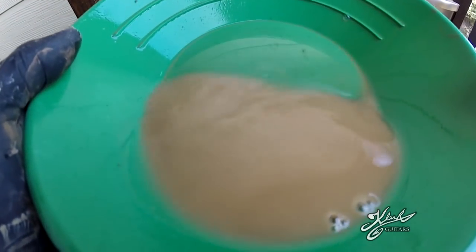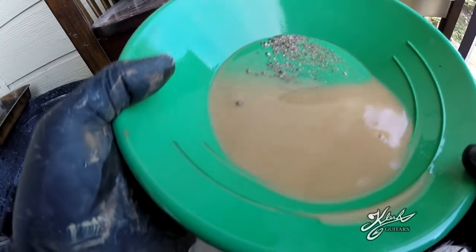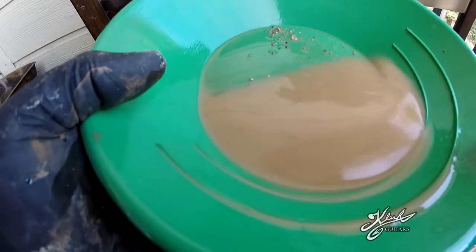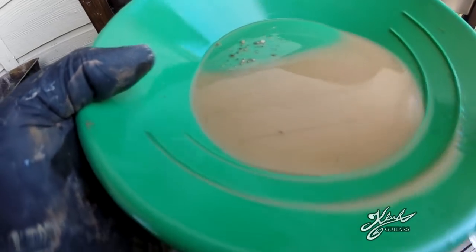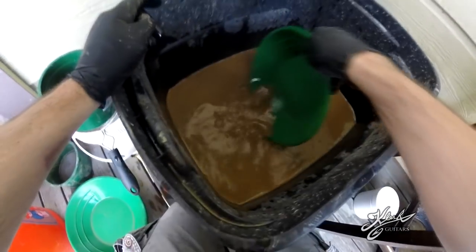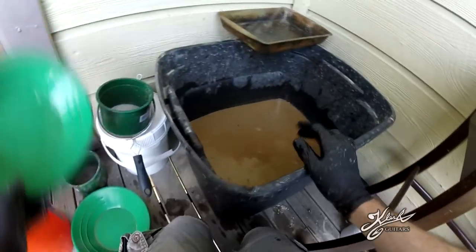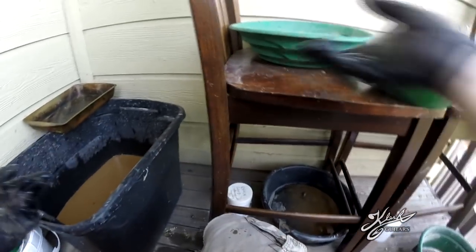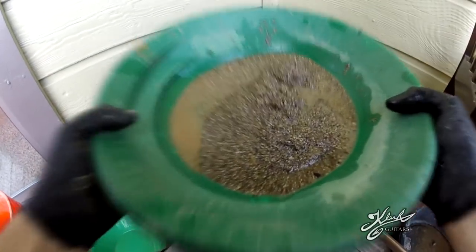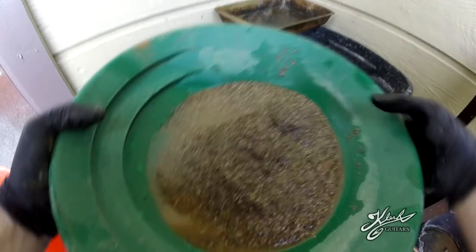There is some black sand in it that must have got through, or didn't get washed through, I should say. However, I'm not finding any gold in this one either. I really wasn't expecting to. If there was gold in there, those would be nice little pickers. Yeah, not expecting to find that kind of stuff. All right, so let's go ahead and pan this out. This is the plus 30.